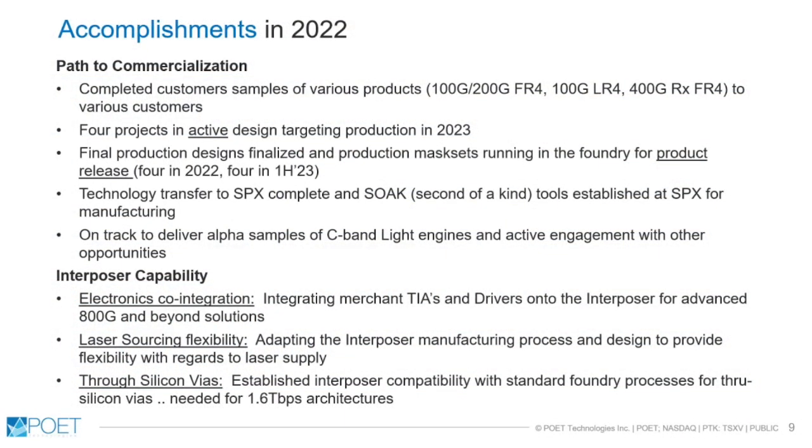Touching on our key accomplishments this past year, they fall along four broad categories. First and most important, of course, is our path to commercialization. Over the course of this year, we completed alphas and betas and customer samples of various products. As Vivek talked about, 100, 200 gig FR4, 100 gig LR4, 400 gig FR4 receivers to various customers. We received feedback from them. In many cases, we had to make some changes to enable these engines to be utilized in modules. But those changes have all been incorporated into production designs. And these production designs are currently running at our foundry in Solterra.